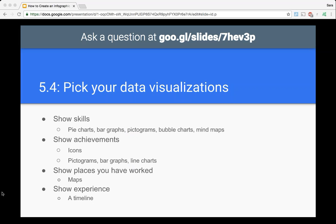So before you begin your design, you'll need to give some thought to what information you're going to present as the data visualizations. There are seriously so many different creative ways that you could turn information into graphs. I've listed a couple. You could break down your skill level into pie charts, bar graphs, or pictograms. You could present your achievements through charts by quantifying it in terms of, like, number of cases you closed, sales targets you've reached, etc. You could show a map of places you've worked. You could show skills in a bubble chart, create a timeline.